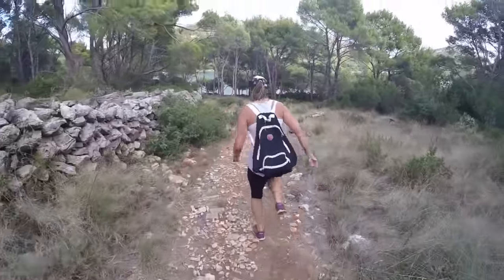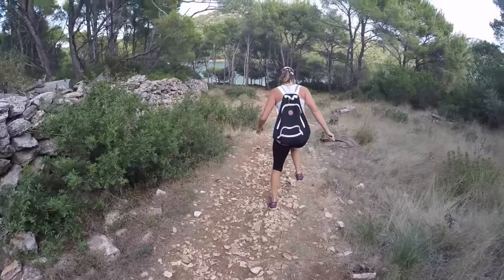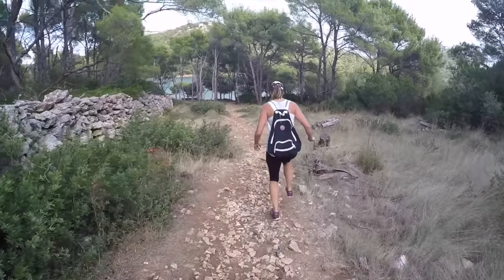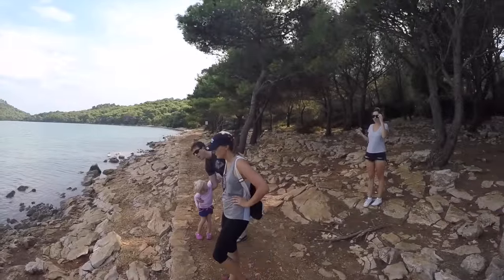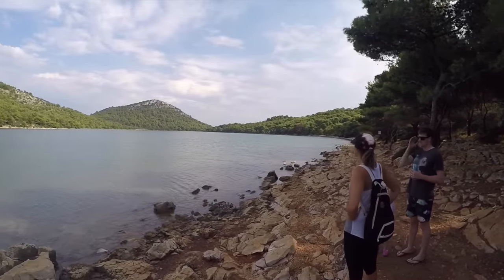Since Taryn's the only one with shoes on, we've sent her first because we just had a run in with three black snakes. With no more snake sightings, we find this beautiful lake. Croatia, you're all right.